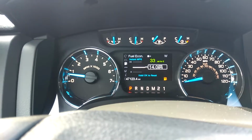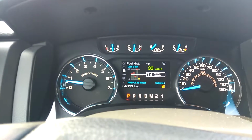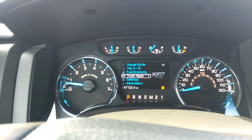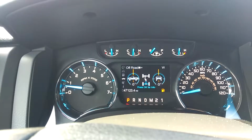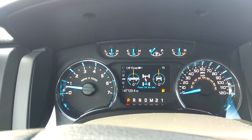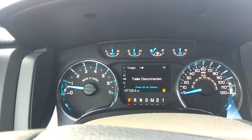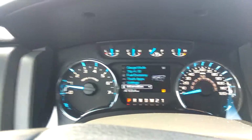Fuel economy, it actually shows you average miles per gallon in the last 5 minutes. And it has truck apps, which actually goes over your off-road capabilities, whether your vehicle's tilted to the left, to the right, or if it's panning forward or back, and also your trailer modes there, settings, and also information.